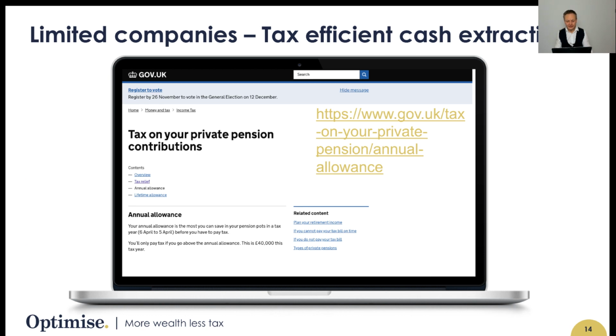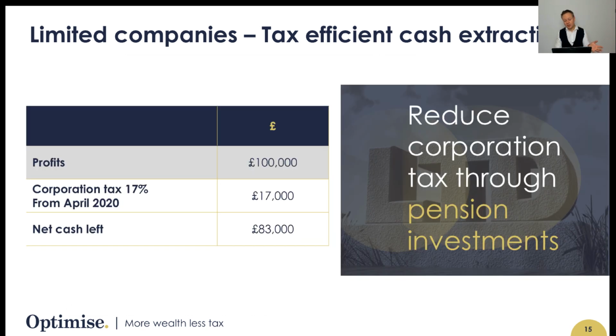As I mentioned, we want to reduce corporation tax. So we may have a company that's £100,000, and you may be looking at my percentage here thinking corporation tax is 19%. This is a wrong video. Actually, this is forecasting forward. So we're looking at April 2020, where the tax rate for corporations is 17% instead of 19%. So it's coming down 2%. Hooray! If Labour gets in, it's going to go up. Boo! So we do need to be mindful now that corporation tax rate under the Tory government will be 17%.